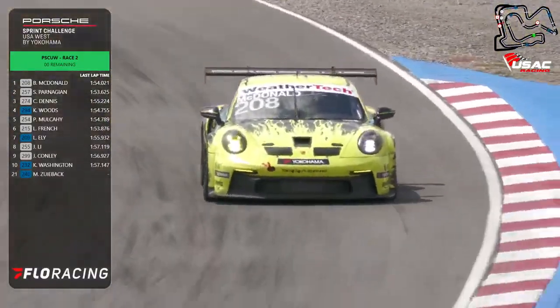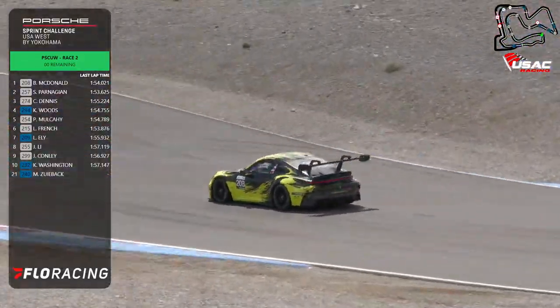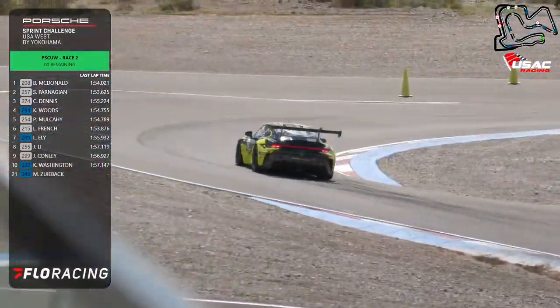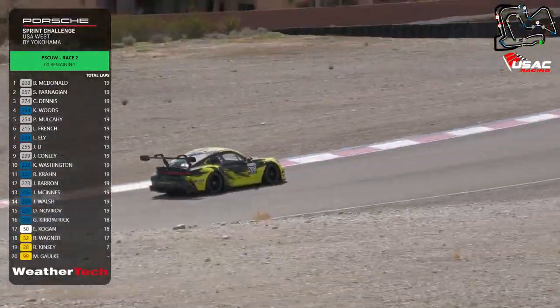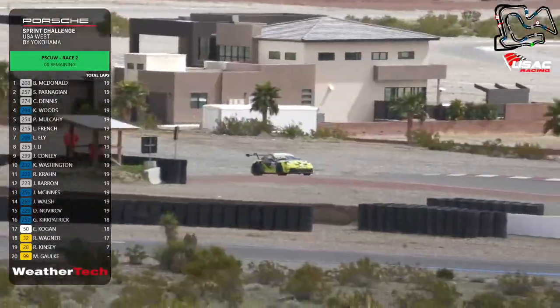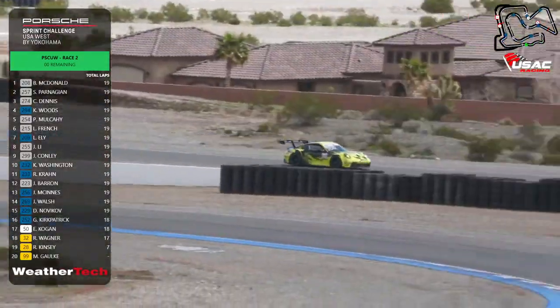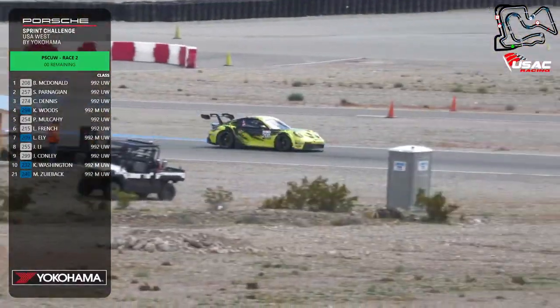Down into turn 10 for the last time this weekend. The 208 just has a handful of corners left to wrap this one up. He had to charge back to the front. He had to fight a little bit there, had to get his elbows out. But once he managed to get the lead, we didn't see Blake McDonald blink.